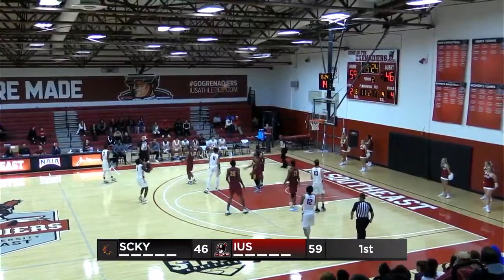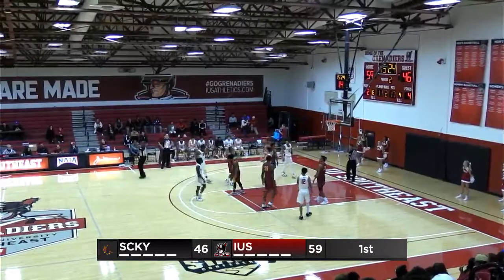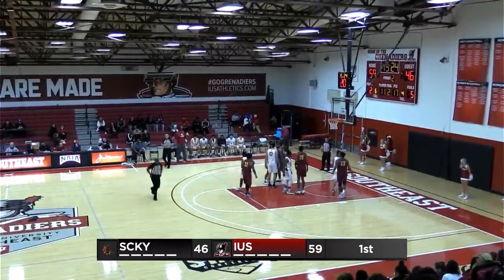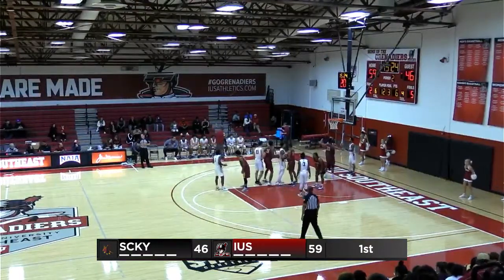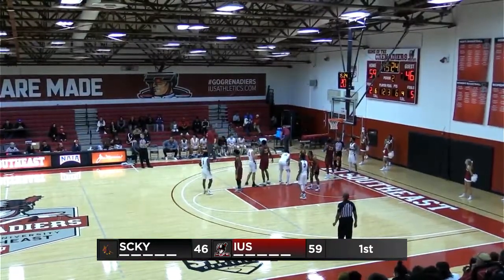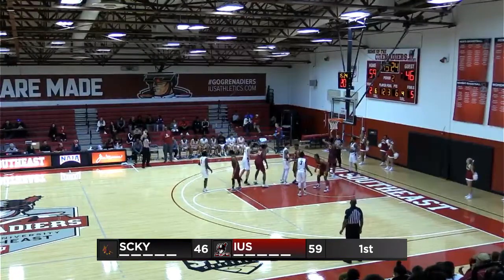Hill on the drive, and he will get pushed by number 12, DeAndre Williams. That will be his third foul of the night. And this is not the NBA, Chase. They get five total, so you might want to be careful there, Williams. Having three fouls with 15 minutes left to play, that's a lot of basketball.